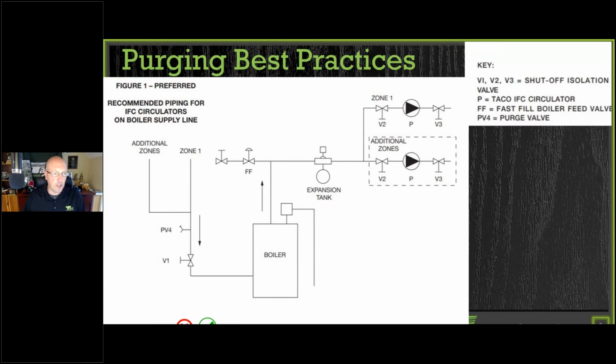So you see all the numbers on our valves and our purge valves here and our fast fill PRV up here, isolation valves on our circulators. And here's our air eliminator with our expansion tank and whatnot. All right, but this is for purging, not getting the rest of that little bit of air out of there, right? So let's take a look and identify a couple of valves. So we have valve 1, which is on the return side of our boiler, valve 2 and 3, which is on either side of the circulator. And then of course we have valve 2 and 3 again for another zone if you've got additional zones in your system, if you're zoning by circulator here.